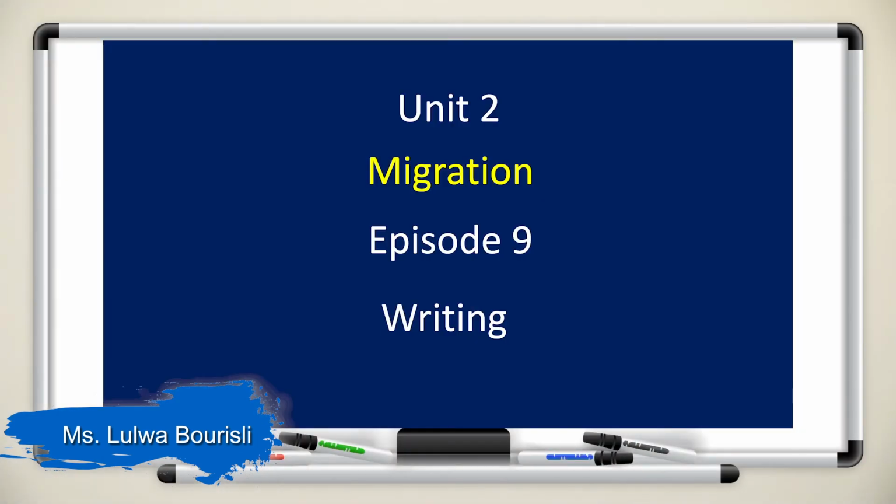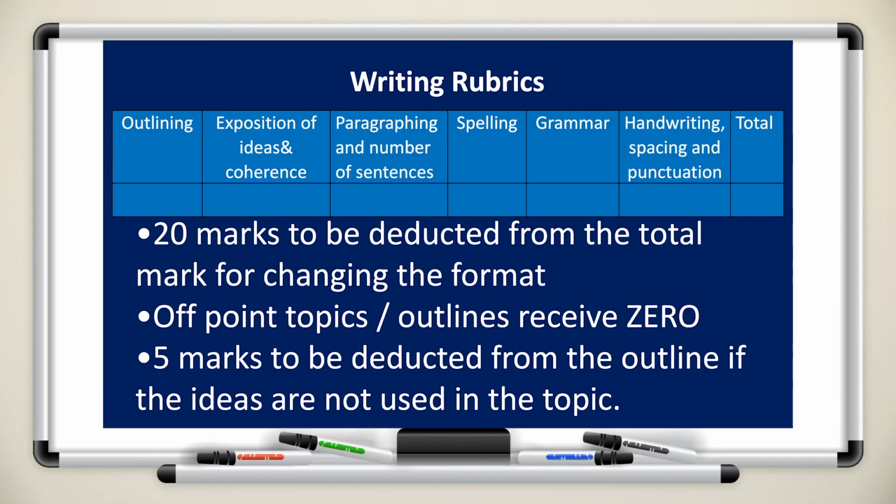Today's episode will be looking at writing. Let's start by looking at the rubrics. It's very important that you understand the rubrics when it comes to writing, in order to look out for what you need to focus on. When it comes to writing, you need to look at one thing.